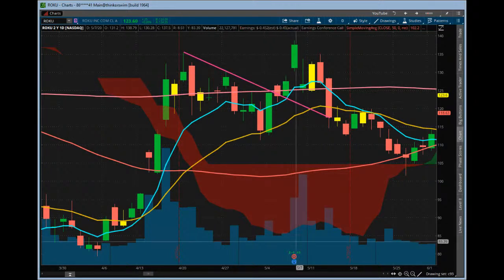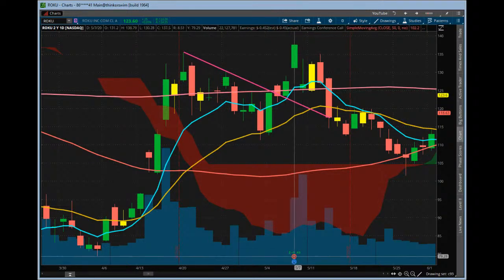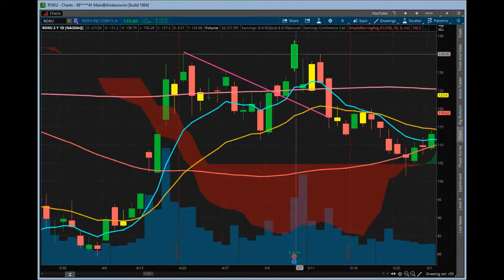You can see right here, even Roku, I think they had even better than expected earnings. So you got a move up. And anything can happen. They have good earnings, so they gap down. Whatever the case is.